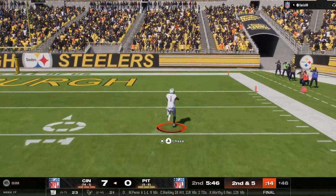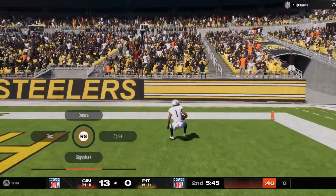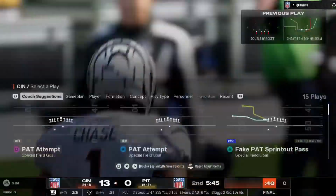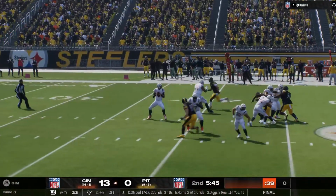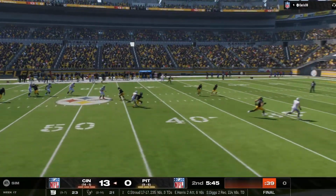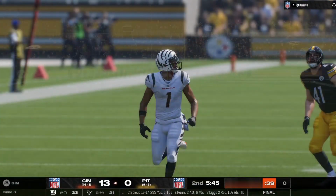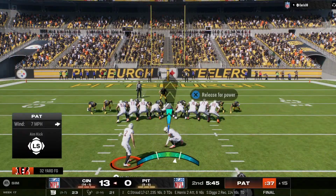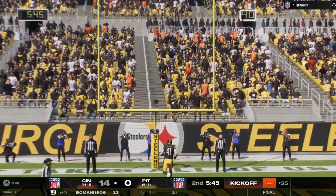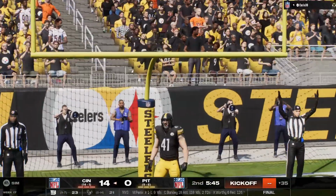Open man downfield is Chase. He's got it. And all the way in for a Cincinnati score. Jamar Chase with career touchdown number 75. And the Bengals go up by 2 touchdowns. McPherson now for the extra point. And it's good to make it 14-0.